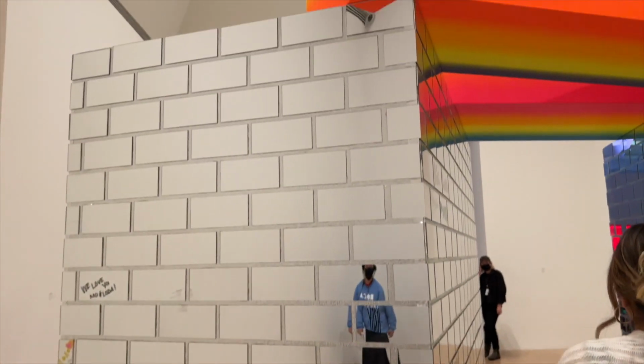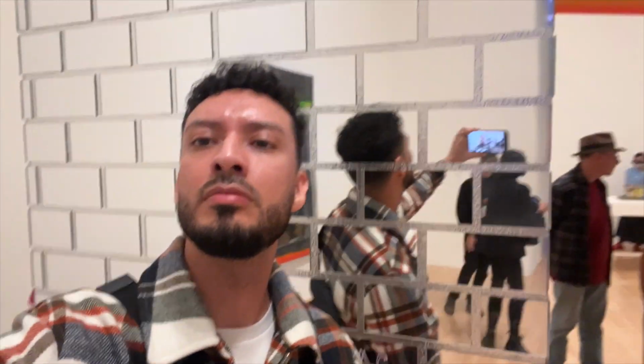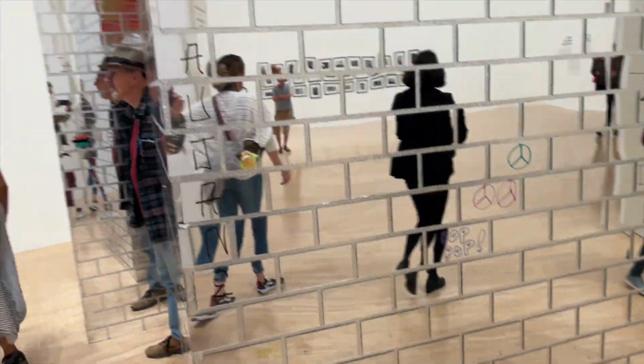Finally, there was this walk-through installation that had mirrors all around the entire surface that kind of resembled bricks, with some writings on the wall. That was a really cool photo op moment and definitely a great interactive piece.